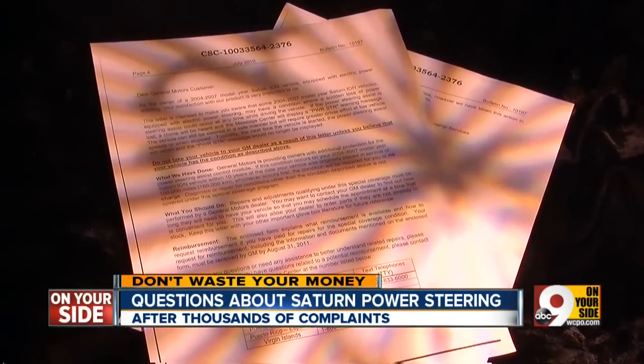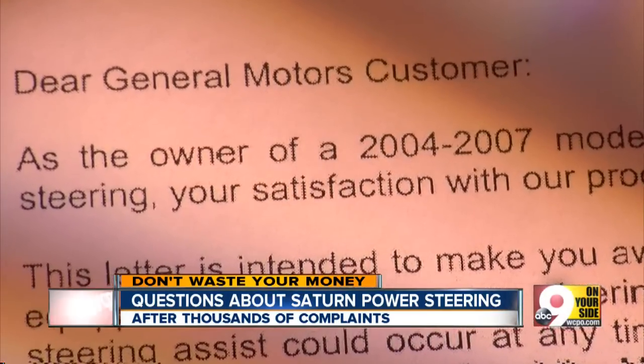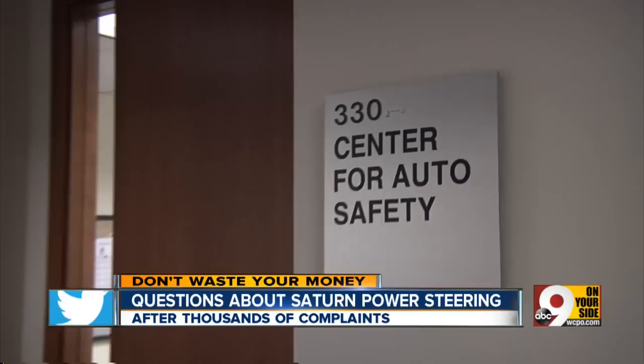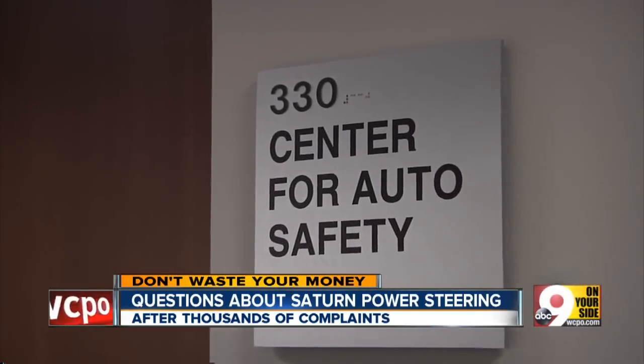GM put the same steering system in the Pontiac G5 and the Chevy Cobalt. In 2010, it recalled both those cars for this very issue, but it did not recall the Saturn Ion. Instead, General Motors sent owners this letter offering to fix the defect for free. But in bold, it tells owners, do not take your vehicle to your GM dealer unless you believe your vehicle has the condition.